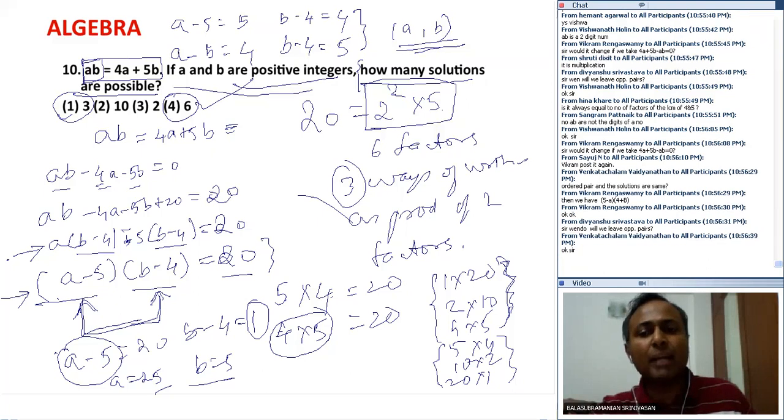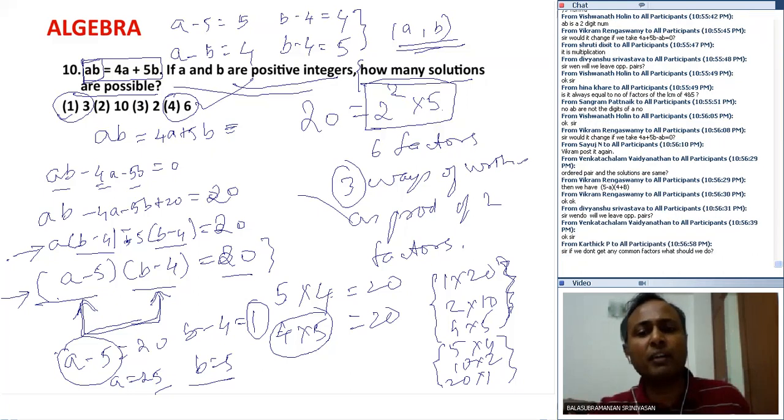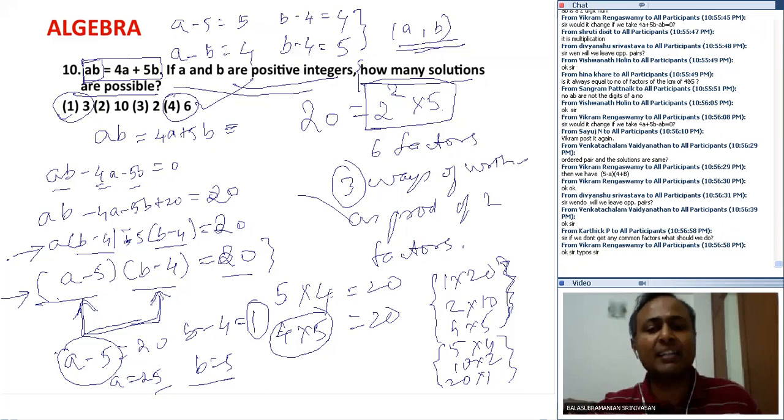4A plus 5B minus AB. How does it become 4 minus A, 5 minus A into 4 plus B? Vikram, please note, it says 5 minus A into 4 plus B, so you have 5B and minus 4A. You're wrong there. Please note, Vikram, you're making a mistake there.